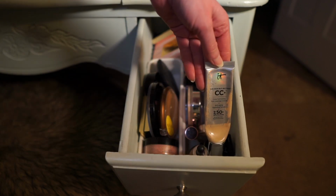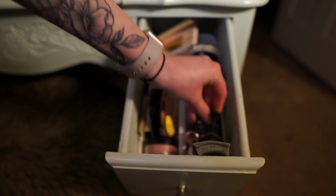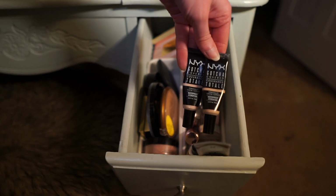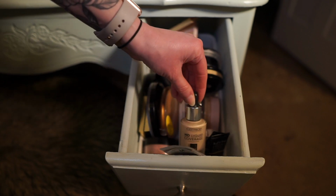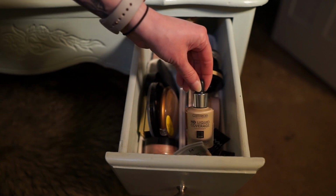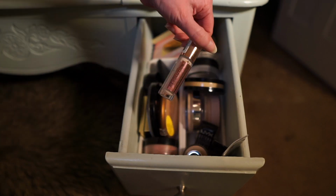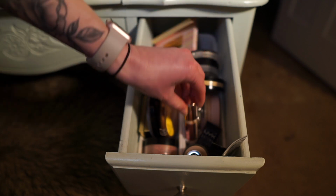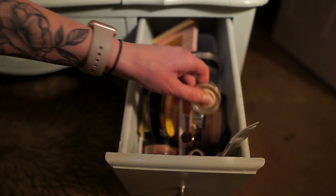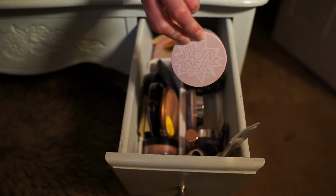So I have the It Cosmetics CC Cream, love that stuff. I've got a backup of that, spoiler alert, that'll be underneath the counter. I have 2 of the NYX Got You Covered concealers, those are great as well. The Catrice HD Liquid Coverage Foundation, totally loving that right now as well. Makeup Revolution Conceal and Define Concealer. Glossier Stretch Concealer, this stuff is a favorite. Glossier Wowder Powder.